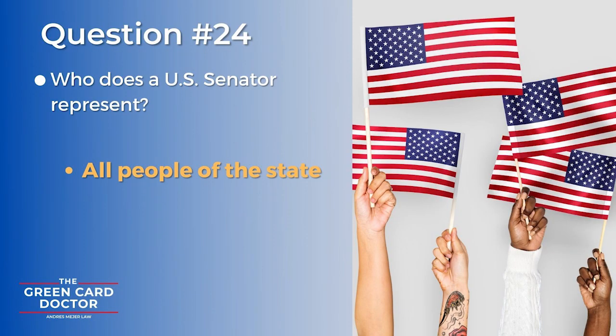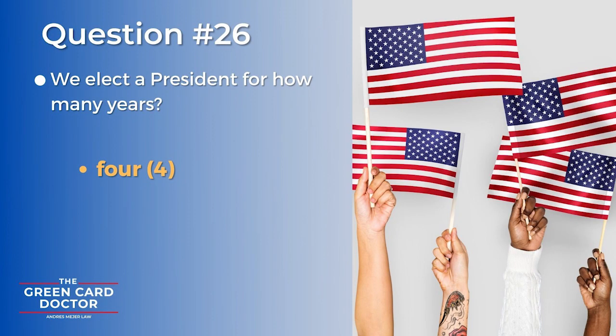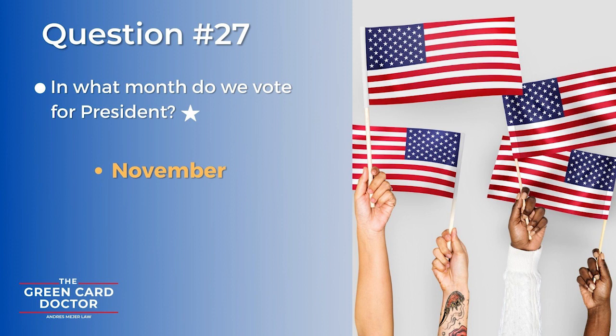24. Who does a U.S. Senator represent? All people of the state. 25. Why do some states have more representatives than other states? Answer, because of the state's population, or because they have more people, or because some states just have more people. 26. We elect the president for how many years? Answer, 4. 27. In what month do we vote for president? This is an asterisk. Answer, November.